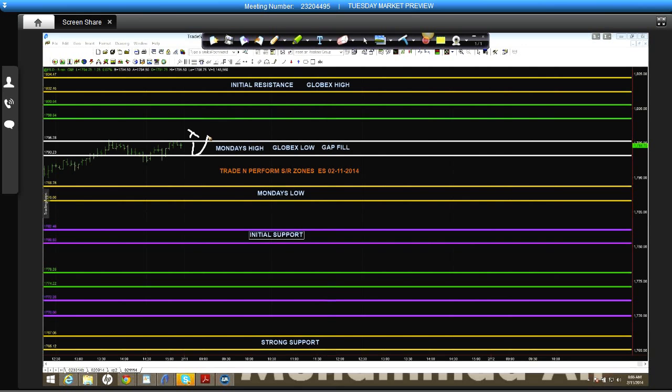We open 97.50. Assuming we get a rejection out of the white zone, out of the gate, I would look for a test of this 1800 area. I would look for a 6 to actually a 7 to 8 point rotation. Now I'm going to modify that a little bit. On the upside here, initially I'm going to look for a 6-point rotation. On the downside, I'm looking for a 7-point rotation.